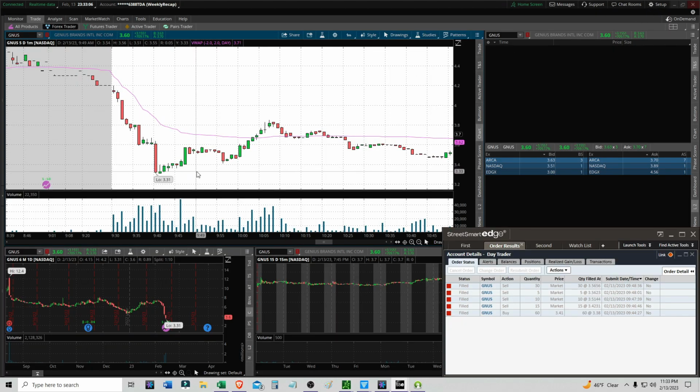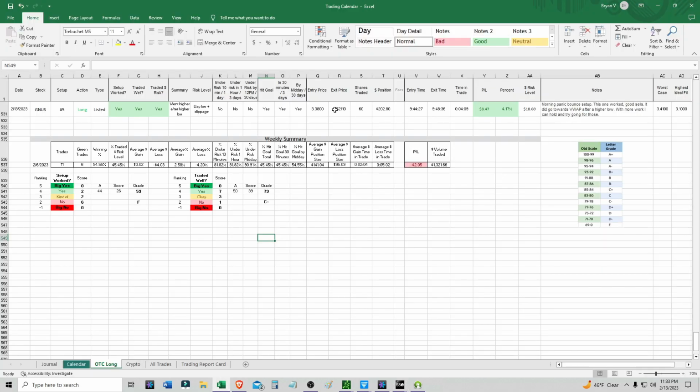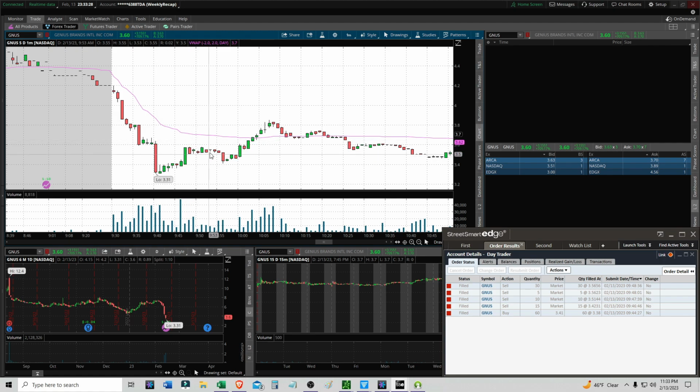As for what it did, it made a move towards this level, and then after actually a higher low, as you can see right here, it did make a move towards VWAP, and it got above it. So this was actually pretty profitable. I mean, best case scenario, sell at 3.85 would have been super profitable. It would have been a 14% gain. So yeah, pretty nice.